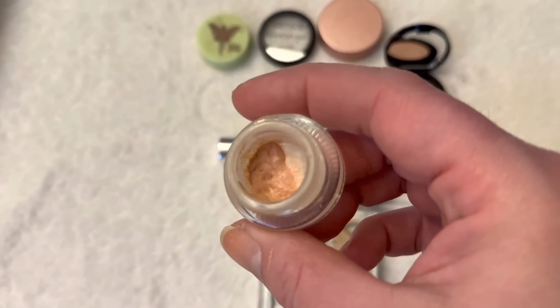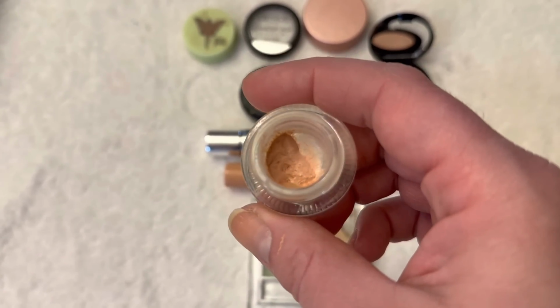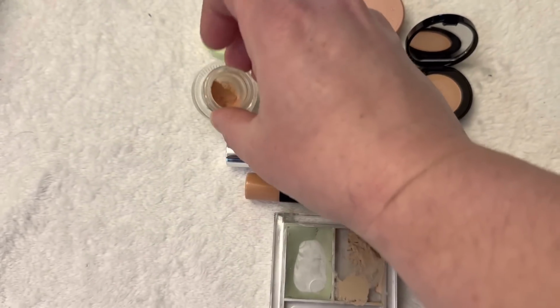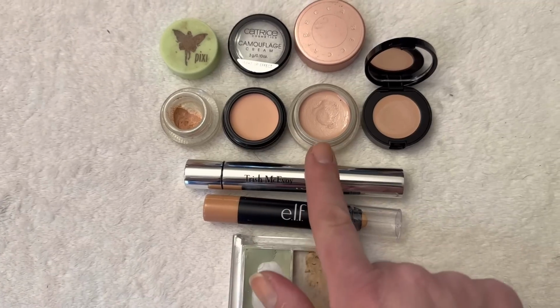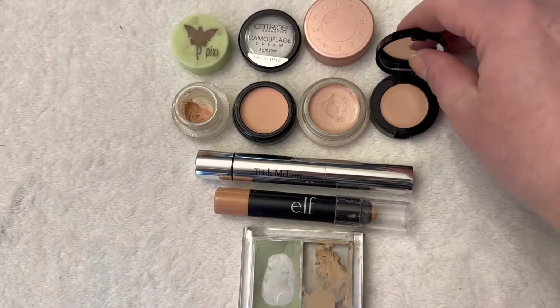And I think it will be gone certainly this year, hopefully in the next couple months. Once this one's all done, I'm not really sure what I'm going to work on. This one, which is the Catrice one, is brand new. I've never used it. This Becca one and this Bobbi Brown one I have used a few times, but they're pretty much brand new.